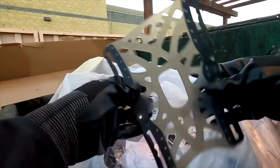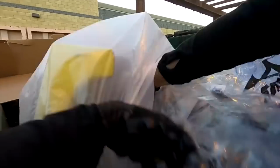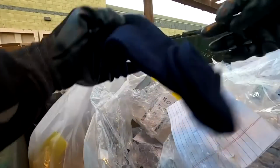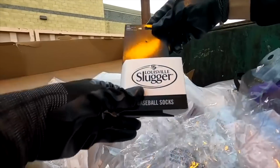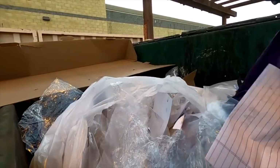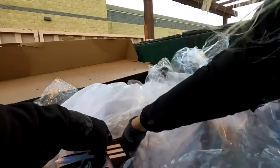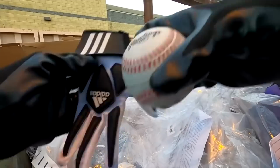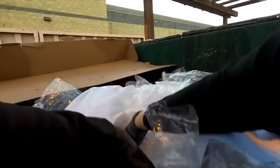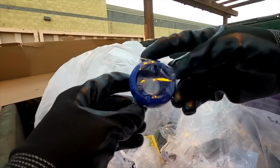I don't know what this is. For a knee? Maybe for a knee. Socks. Two of them, not slashed. That's great. There's the socks. Cool. It's a smushy ball. I don't know what that's for. Yes. Oh, Steve. It says Easton. Maybe it doesn't have to be called that on it. The butt of it.